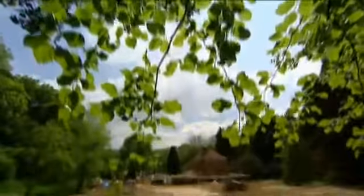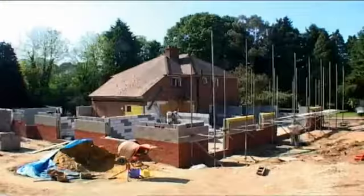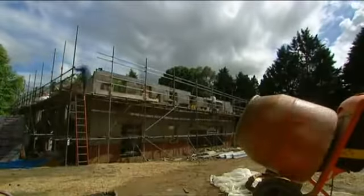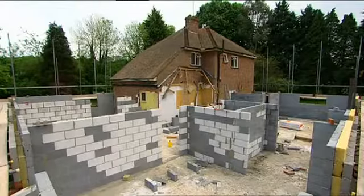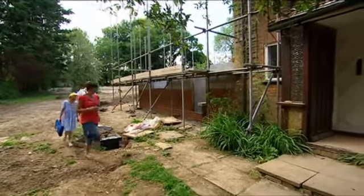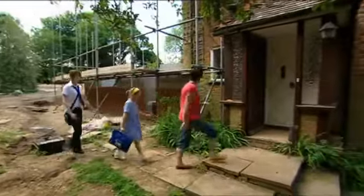In Bishop's Waltham, the Tyndalls are 4 months into their 8-month build. Quadrupling the house to 4 times its original size is a mammoth task that will leave only 2 of the original walls untouched. Yet despite the chaos that surrounds them, the family are still living on site.